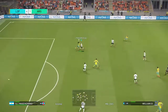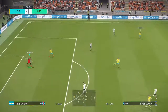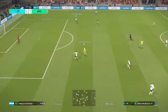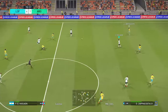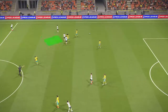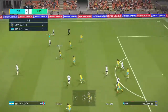Fabregas passes it through. Keeper's ball. Mascherano. Dybala. Now it's Higuain. Higuain has got himself a free kick. Well, sometimes a loose foul can trigger a completely different spell of play, and it makes even less sense.